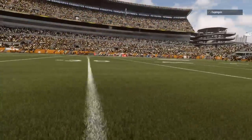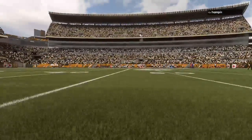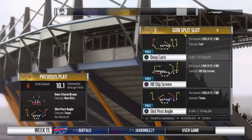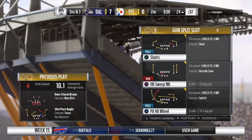Back with Charles Davis, Brandon Gaudin. It's Steeler football to begin quarter number 2. And they're driving, but they come up on a 3rd and short here.